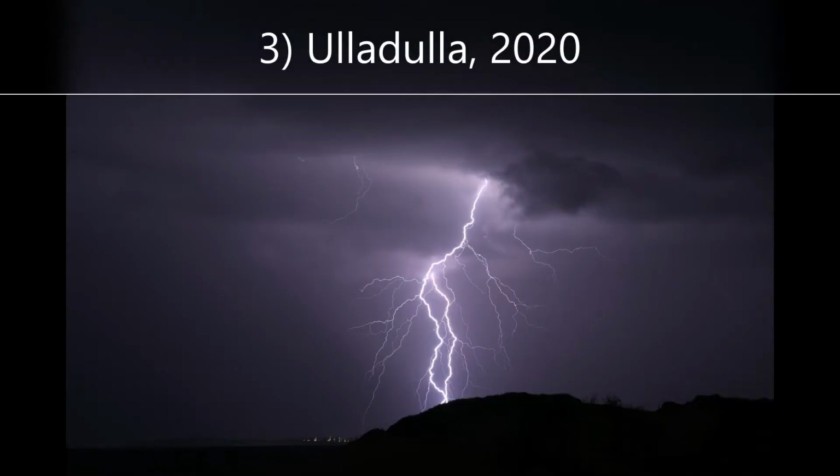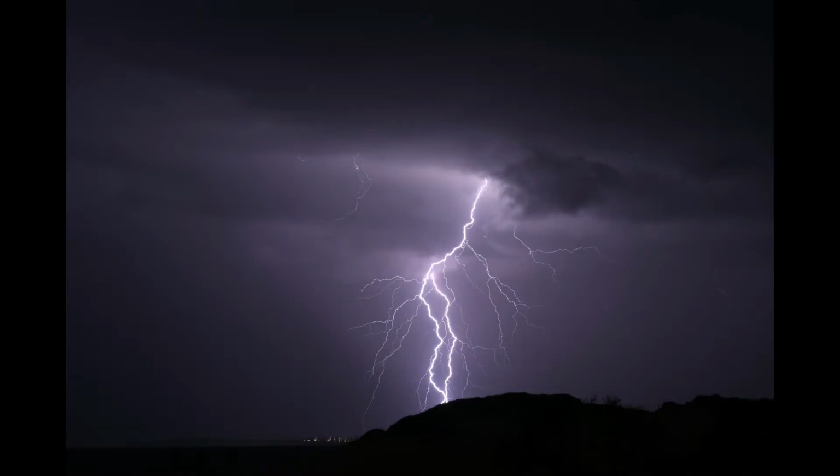Taken at 120mm, this CG landed about 10 kilometres away. I wish it was a little closer. Also, I should have used a 2-second delay as the camera moved slightly during exposure, possibly when I pressed the shutter button.